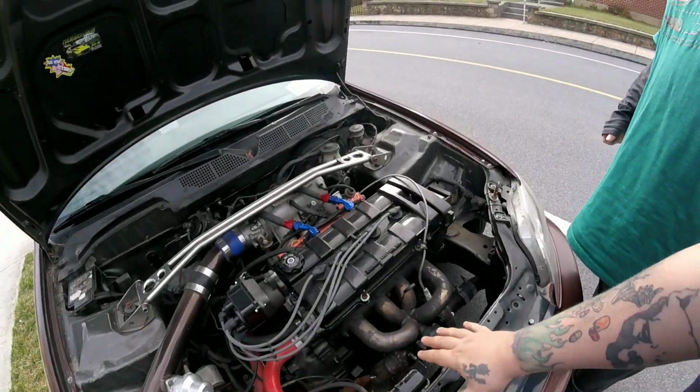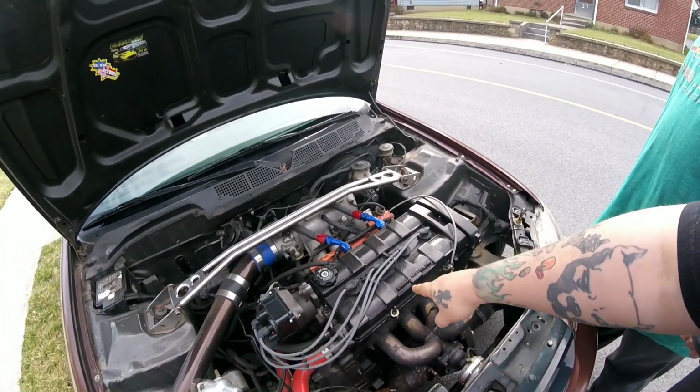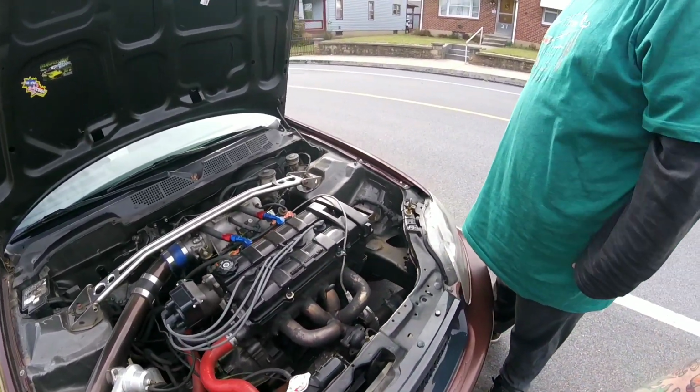You hear that? Bone stock B20, okay? All factory, making 300 horsepower on, what'd you say, 14 pounds of boost? Pounds, yeah. I mean, you could even see, this thing is all stock, bro. He has factory head studs and the thing, which makes it even crazier.